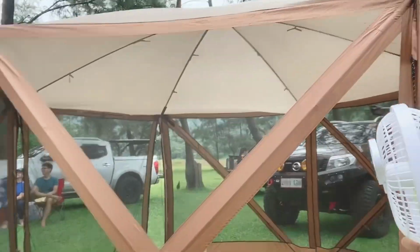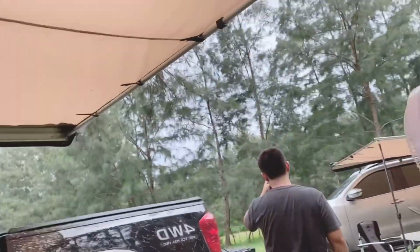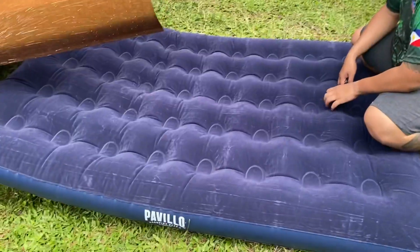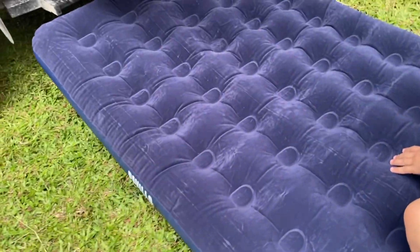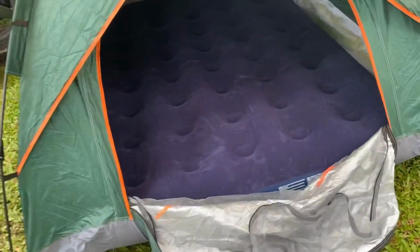So now we just had our tents built. Yung tent namin. This is our kitchen tent, our camping chairs. May mga things namin nasa loob pa ng car. This is going to be our airbed. Yay! Tara! Naka-airbed kami!